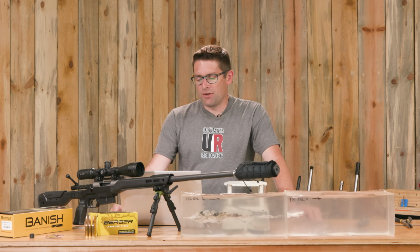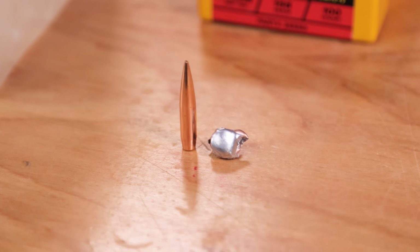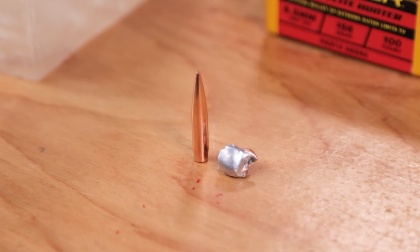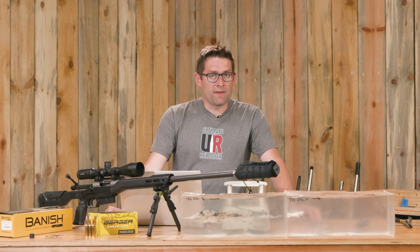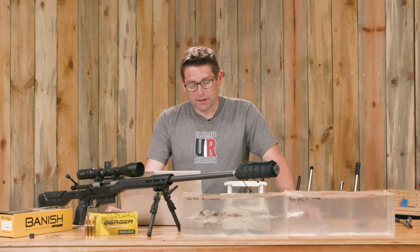In terms of weight retention, we observed a final weight of 71.9 grains. So that's only 46% of its original weight, but we didn't have any separation and we had really good expansion. So I'm thinking in terms of lethal ballistics, that's going to translate to a pretty good equation there for hunting.